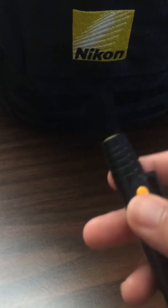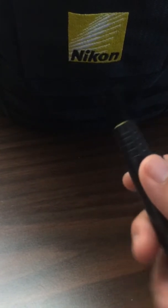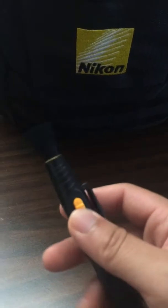You use it to brush off dirt or particles on the lens cover, as well as the different corners that are hard to reach with just the wipe.